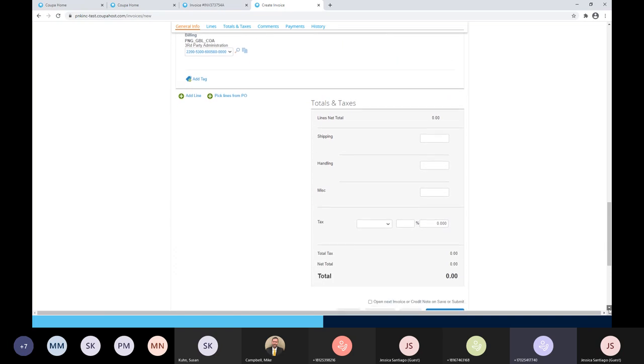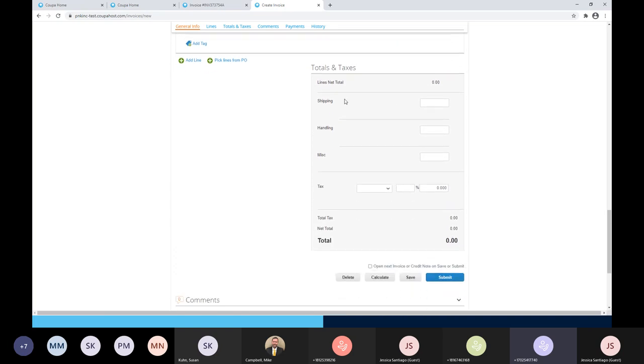And then down below, this is where you would put your shipping, any handling, any miscellaneous information you have, and if there's sales tax added onto the invoice. You would just type this in here the same way. If there was tax, you would put the tax in here, but I'm accruing use tax, so I'm not going to put tax on here.